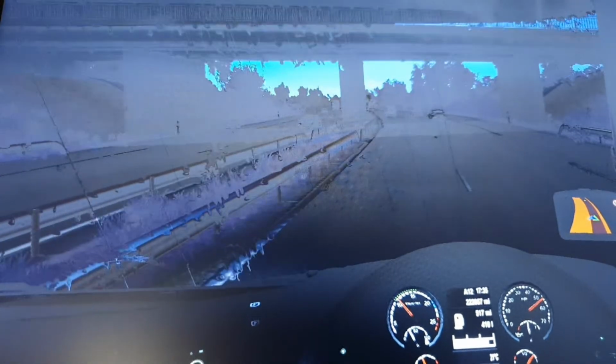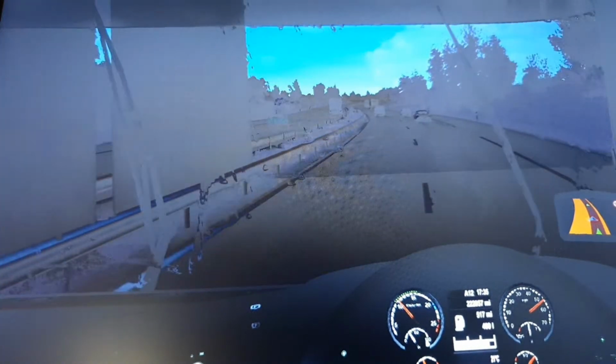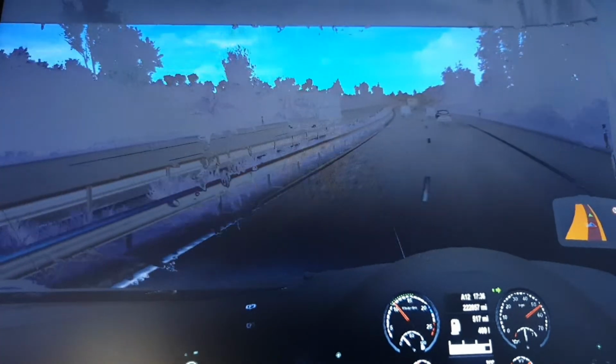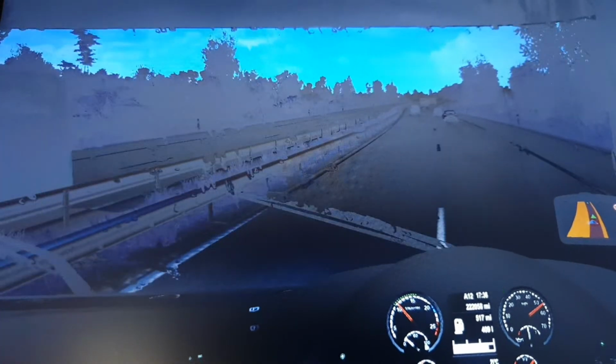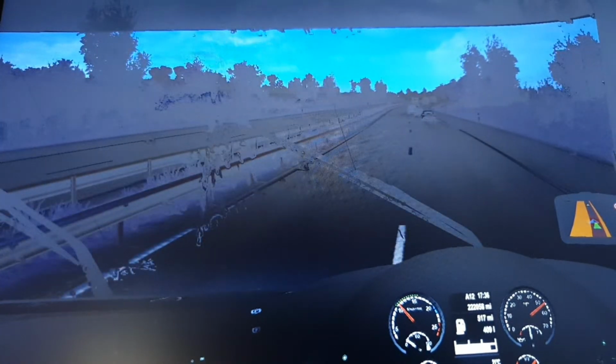Where's somewhere you've been and want to return to or go IRL? I would like to go back to the States if I can, on American trucks then. I would love to do that again.